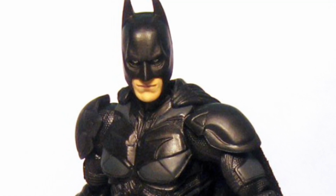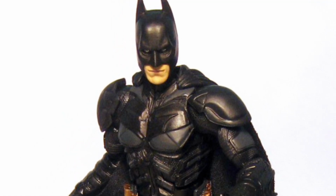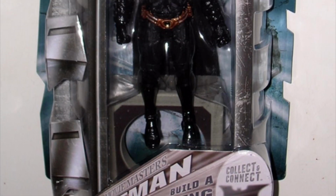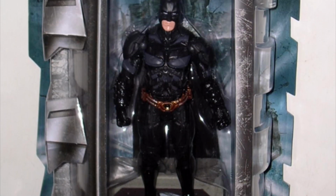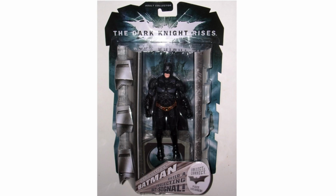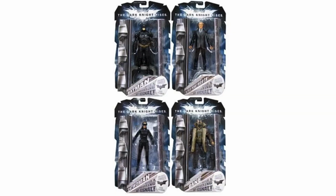Now, I do remember that during the Christopher Nolan era from about 10 years ago, Mattel was putting out some pretty good movie-related product, especially with their Movie Masters line based off The Dark Knight Rises. But those figures were just not colorful and fun and didn't have that comic book vibe. It felt like you were collecting figures from an adult crime thriller like Reservoir Dogs or something like that.